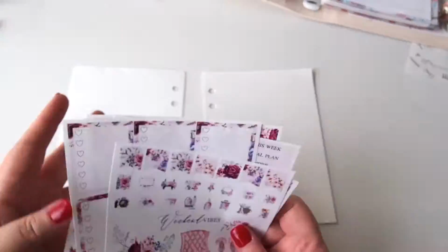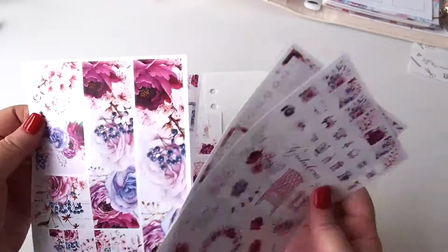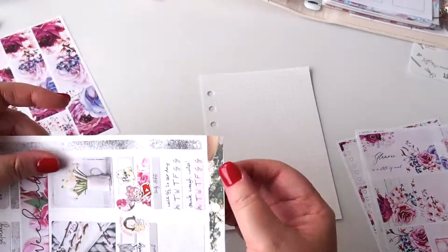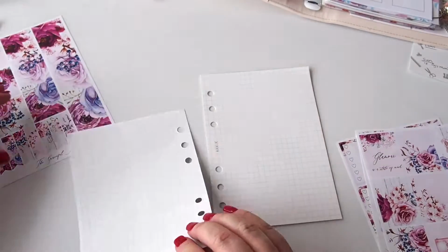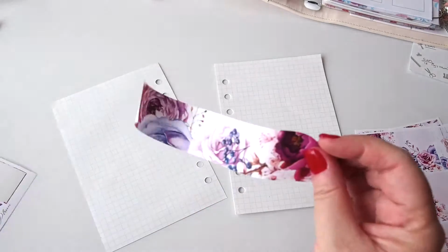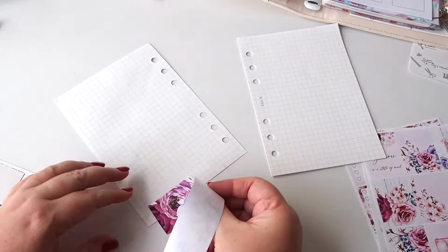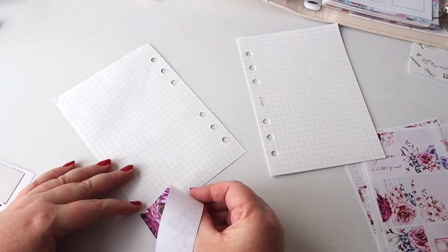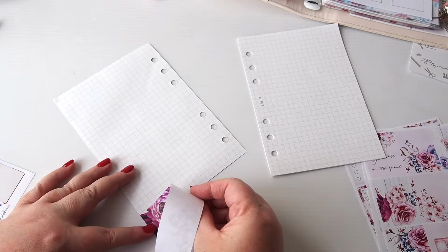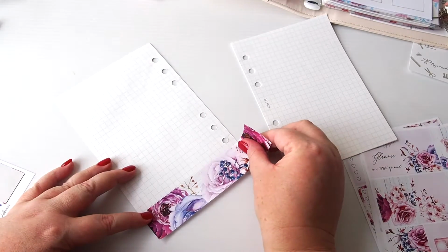I'm super excited to get started, and I think I'll do what I've done the last couple of weeks and start by putting some washi down. I've just kind of used a small strip of washi in the past, and I think I'll do that again. So I'm just going to halve this, I think. This is probably the best way to do it. I'm probably not going to get it exactly half, as we know, but I will do my best.